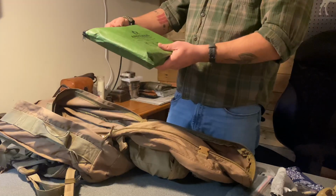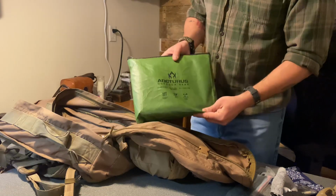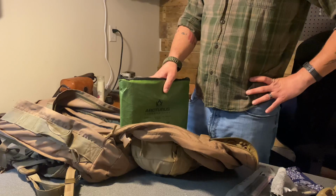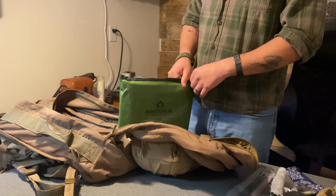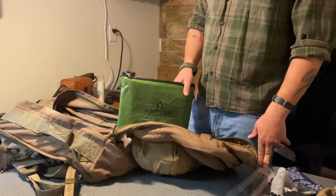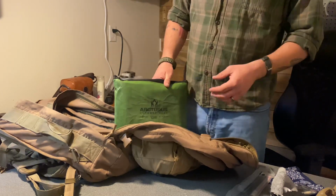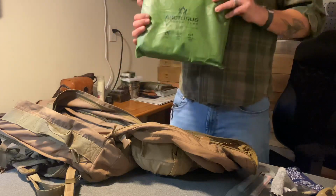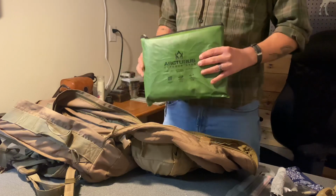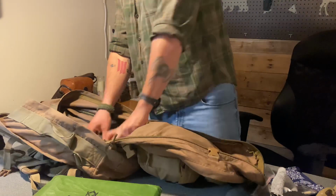Then I have this Arcturus tarp. This is something that Corporal's Corner recommended, and this is what I ended up getting. A lot of times I would just use the blue tarps from Harbor Freight. I would go there and get the free tarp, and I had a bunch of them laying around, and I've set up basic shelters with it before, just practicing the bushcraft skills, but I've never done a solo tarp camping trip anyway. Hopefully coming up in the next couple days, I'll test this out. It has this green side, and then on the other side is reflective, so it'll reflect some of that heat back on you.